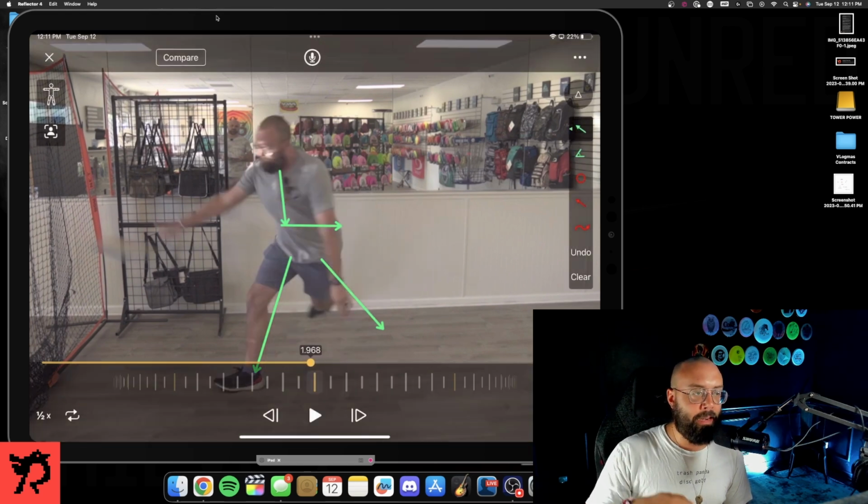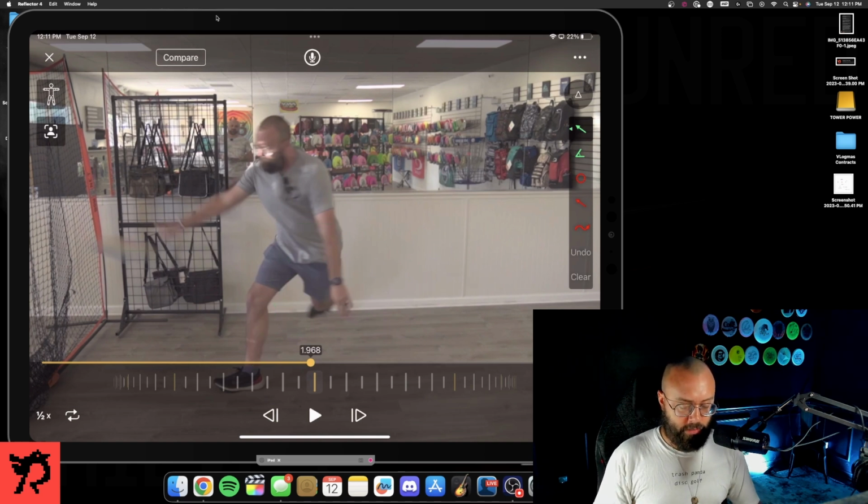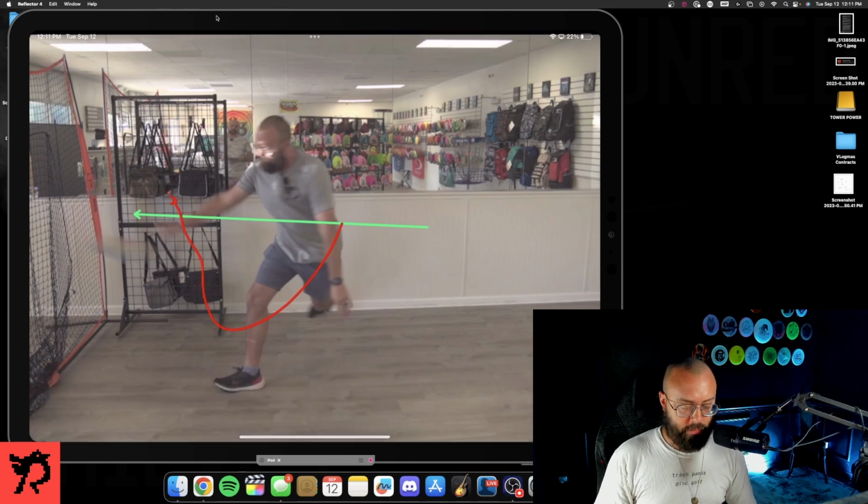unfolding. I'm getting too far on top of the disc, and because of that, the disc is in all of really good positions, and then I just give it all up and get to this swoop.